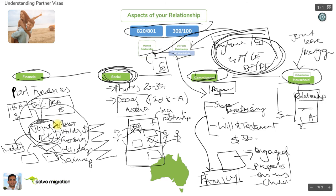So, guys, I hope my squiggles haven't been too confusing, and I hope that explains a bit more about the 4 main aspects of a relationship that the department will assess.